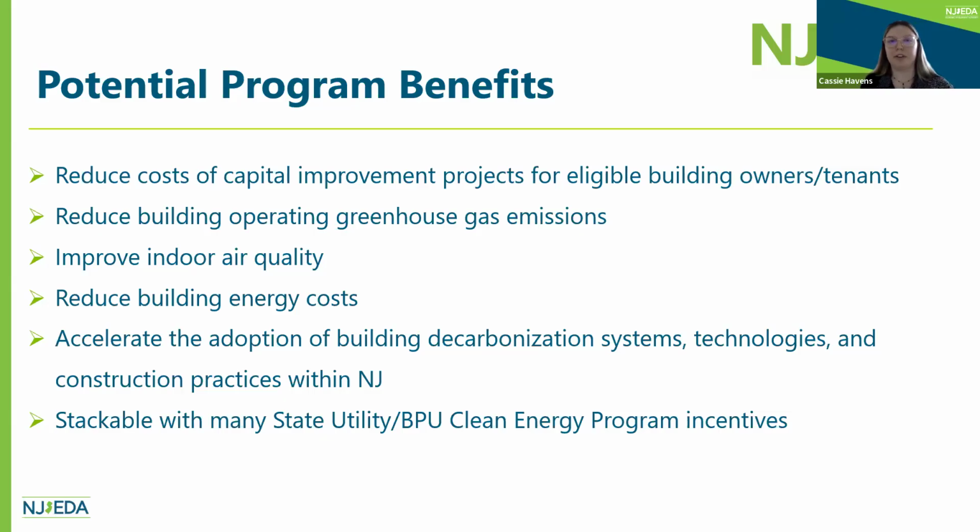You can accelerate the adoption of building decarbonization systems, technology, and construction practices within New Jersey through this program. It's also stackable with many state utility and BPU clean energy program incentives. If you are stacking with other incentives, NJ COOL will subtract out other incentives from the eligible project cost. For example, if your project has $1 million of eligible costs and is also receiving $200,000 from PSE&G's direct install program, then the eligible cost for NJ COOL would be $800,000, and the award amount would be half of that. So the award for NJ COOL would be $400,000.